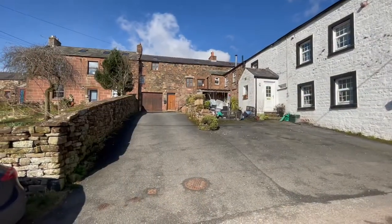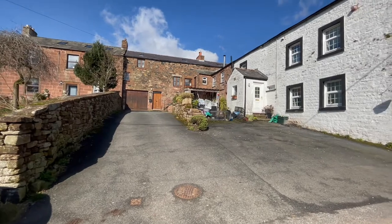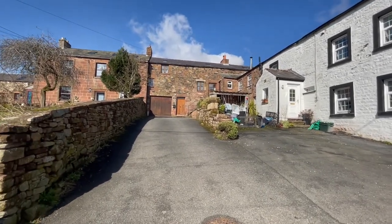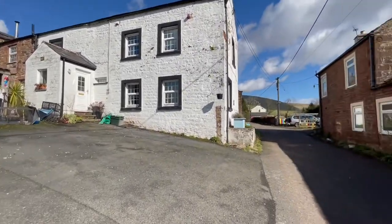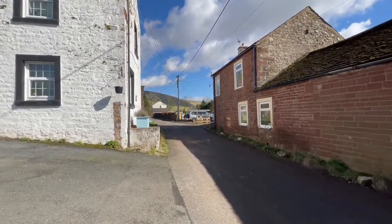Property that we're here to see with the brown garage door and the brown wooden front door. I'm just going to show you the street scene first of all. So you can see we've got a couple of properties either side of the barn conversion that we're bringing to the market. And as I pan around, you'll be able to see the street scene. So you can see the beautiful Pennine Fells there in the distance.